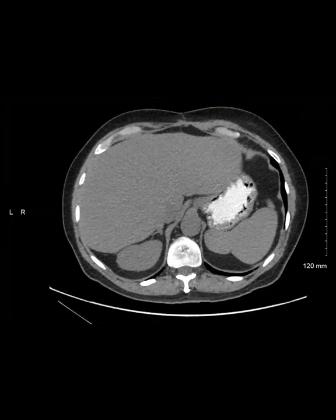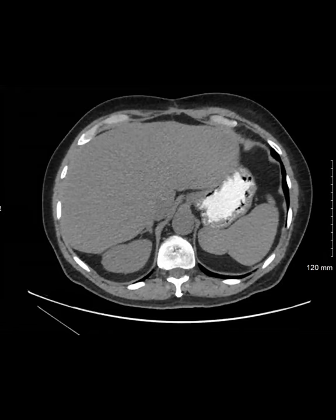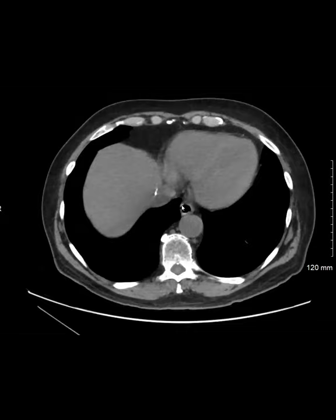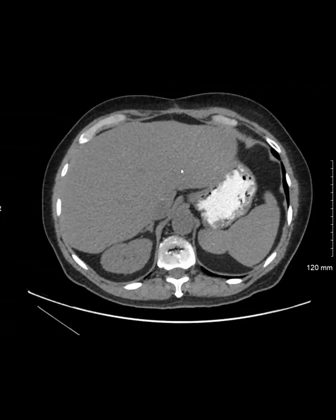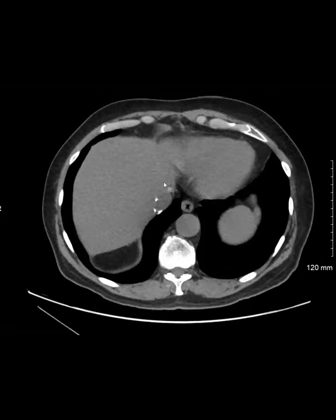I'll let the next person share, and if there's more time, I can share more cases. So this is a gentleman who had cryptogenic cirrhosis, and then he received a liver transplant. And then a couple of years later, it seemed like he developed some cirrhosis in his transplant liver. And then he was sort of lost for the pandemic, and then came back. So this is him last summer.